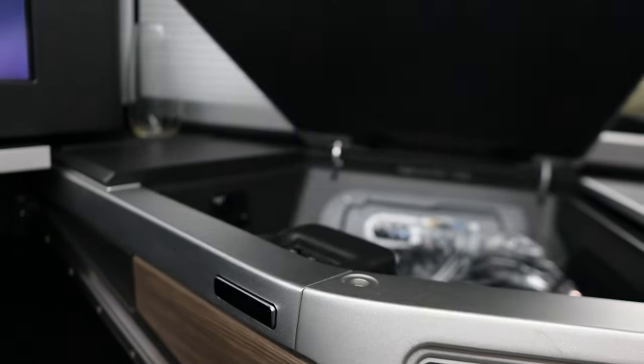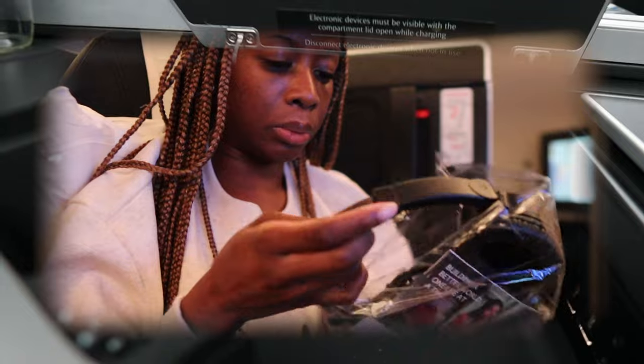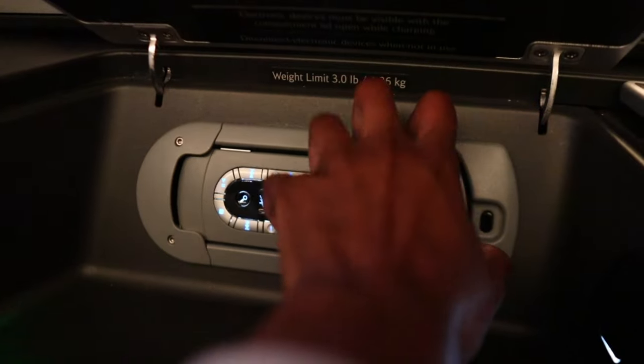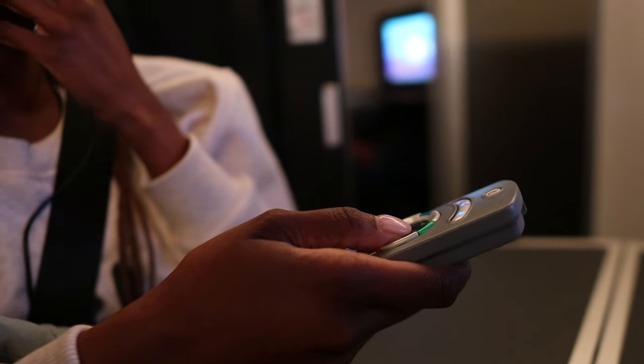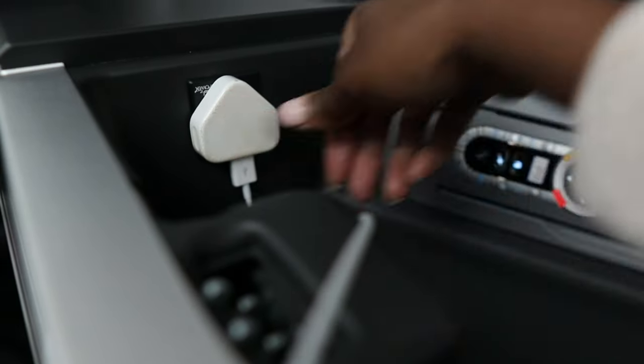This first one I'm opening, you will see that it has headphones inside. It also has the remote for the TV. There's a socket and USB ports, so I charged my phone.